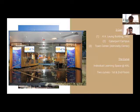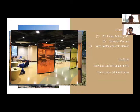Also, I wanted to talk about the Curve. It's in KK Long building. It's an individual learning space. It basically looks like this. It's located in 2 floors, first and second floors, and you guys can just study here, eat food, talk, have a group discussion, and whatever you have to do here.